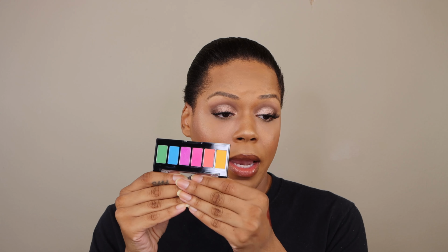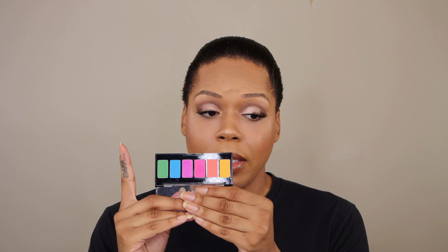But for a beginner palette, for a drugstore palette, the quality of this is absolutely beautiful, but it's just not good enough for me, and I'd rather give it away than let it sit on the shelf.